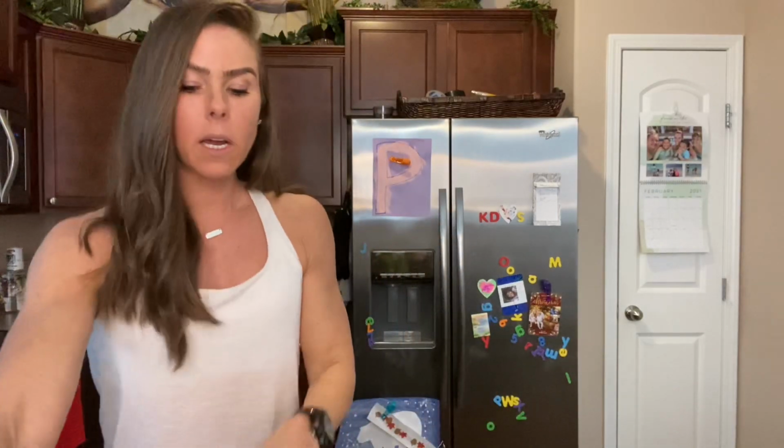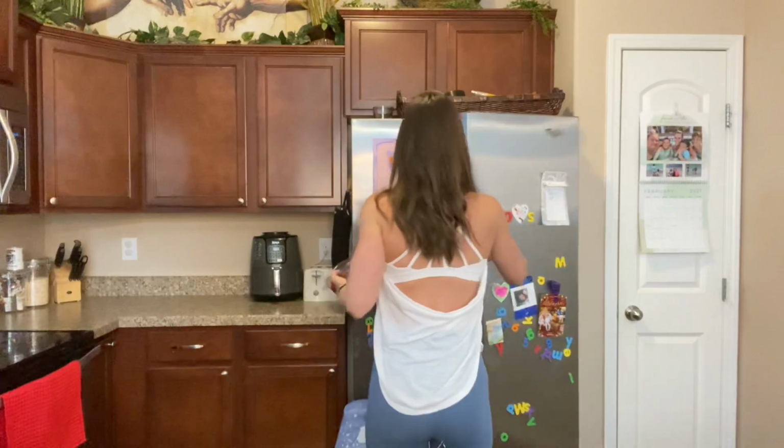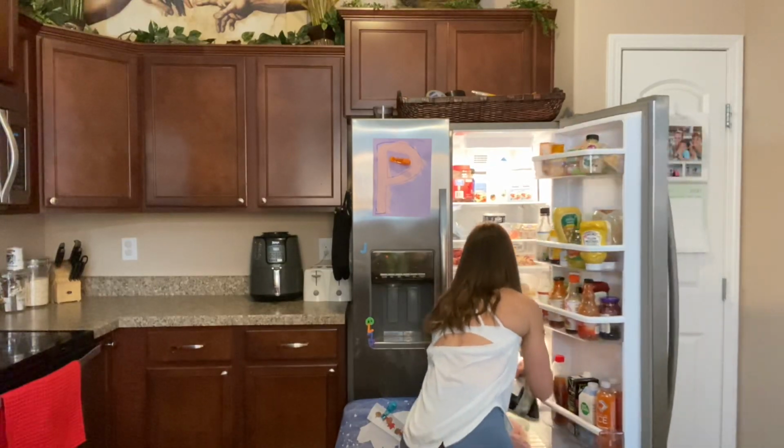Okay, so you can kind of see it better from the back. It is a coleslaw mix. I don't usually get that, but I was at Whole Foods and I needed a little something to jazz up my salad. When it comes to salad, and then we have berries. I'm going to put some of this stuff back while I'm talking. So berries are low glycemic, which is what we want to stick with because, like I said, minimal spikes in blood sugar.